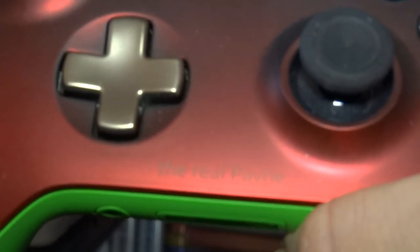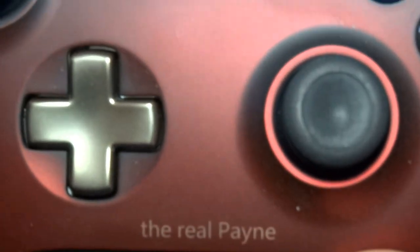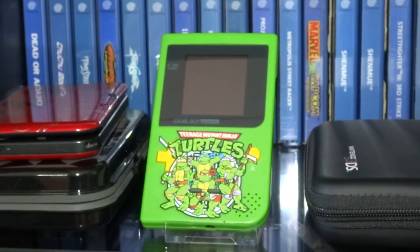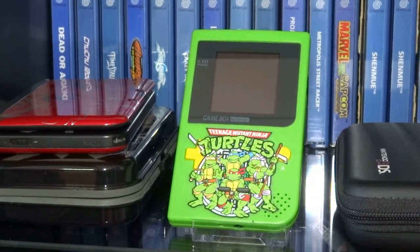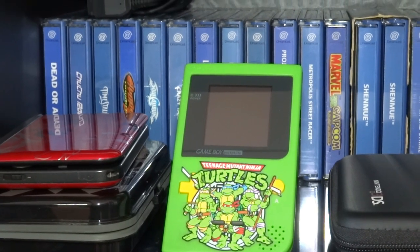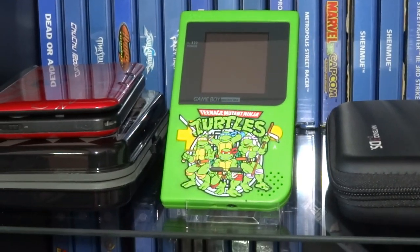And also, I had one of these customized Xbox controllers, which you got on the website, has my name on it, the real Payne. I really like the red on it. Don't really know why I got the green, I guess because turtles and whatnot, but whatever, it was my choice back in the day. And also, speaking of green, TMNT Game Boy custom one I found at the store and just had to have it. Has a light up screen also, but I just display it.